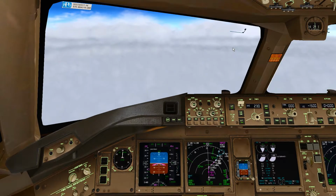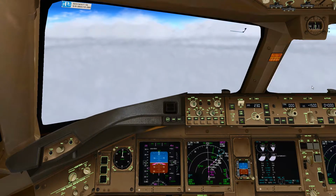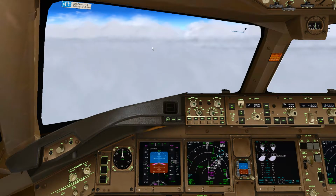And let's put in some speed brakes to help it descend and slow down. Some interesting serial number up there. Not sure what that is, to be honest.